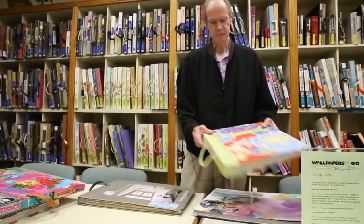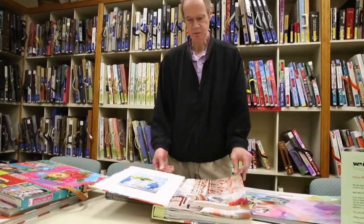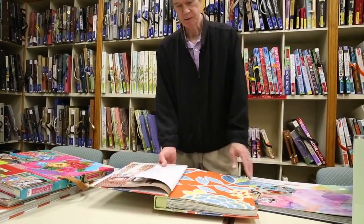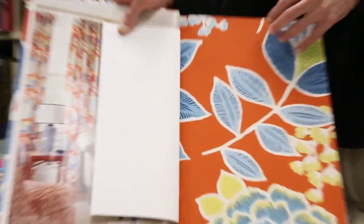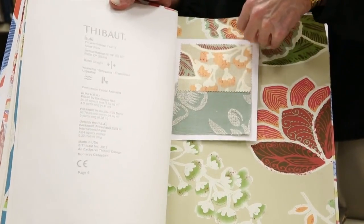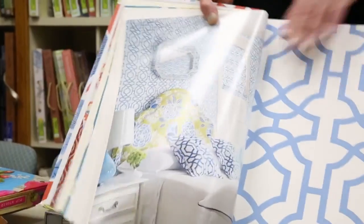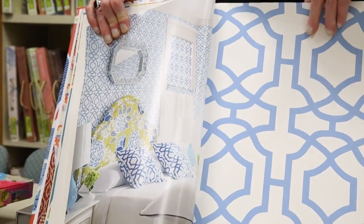And then the other day, Nicole and I were talking about bold looks that are in, and this is a good example of that. It's another Tivo book. A lot of people are requesting things like this also. The colors, the real dark terracotta sort of look, the dark blues, lime greens. Here we go again with more trellis patterns. This book has a couple of them in it.